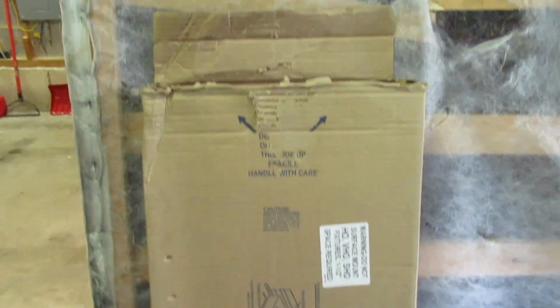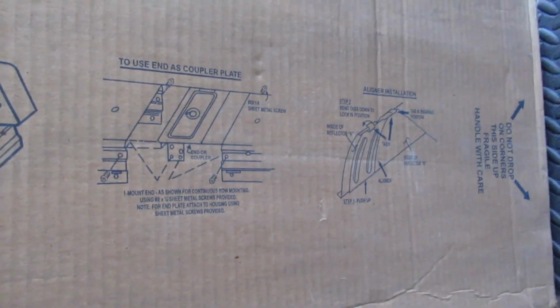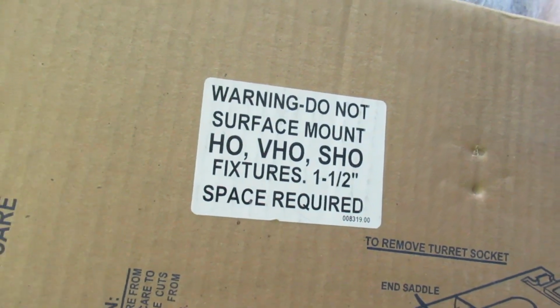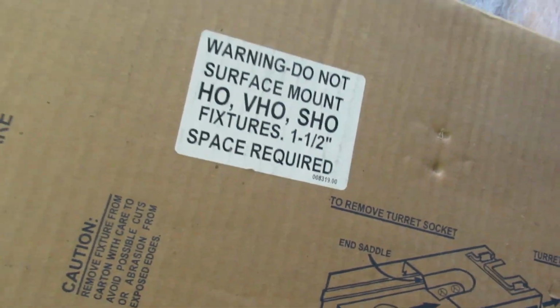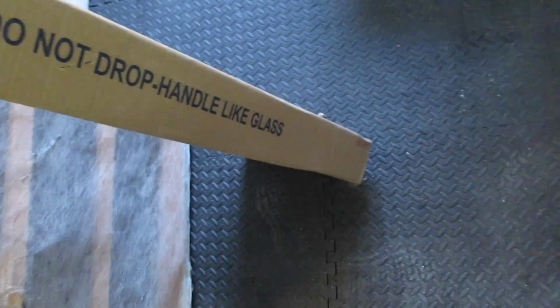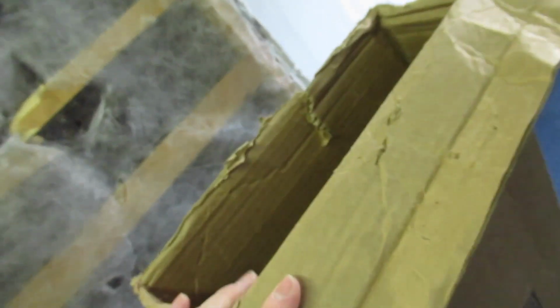But if we go over here, so this is the box. There's still no manufacturer on it. It just tells you the steps on how to put it together. And then of course you have a warning about HO, VHO, and SHO. It's just high output, very high output, and super high output. Fixtures need more space because they get hot. I don't see anything here that says a manufacturer. There's nothing on the end. At least there may have been something, but it's all ripped off now.